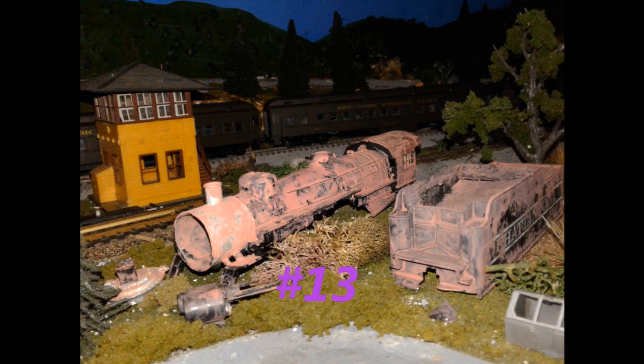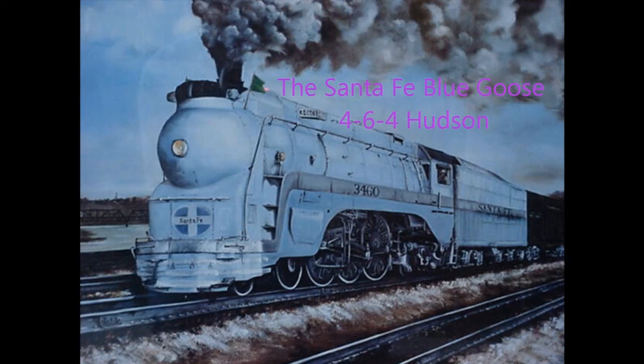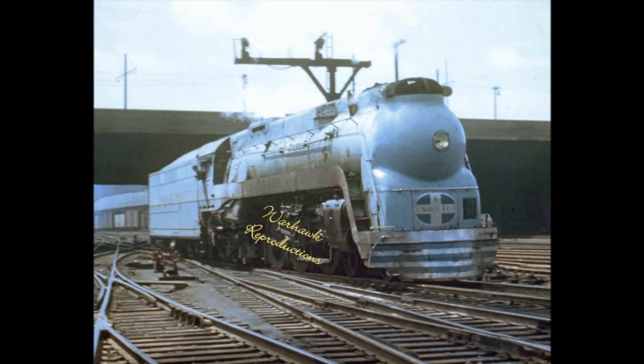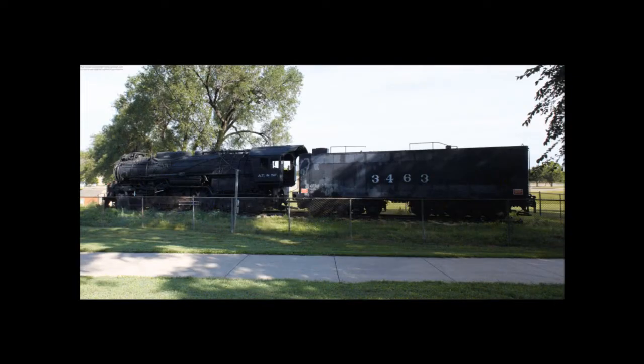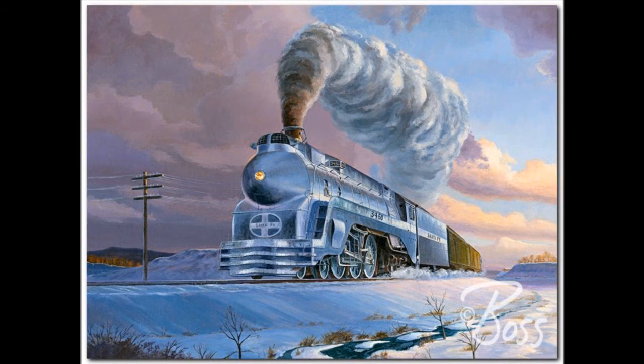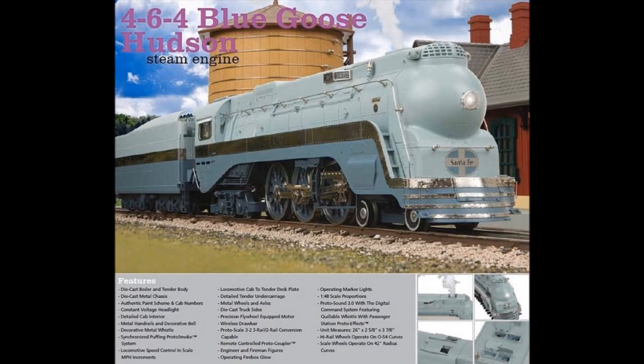Number 13. The Santa Fe 464 Blue Goose Hudson. This engine was the only streamlined steam locomotive on the Santa Fe Railroad, and is a rail fan favorite during its time, until it was scrapped. However, there is a surviving Santa Fe Hudson, number 3463. It's just a shame that it wasn't the streamlined one that survived. In fact, there are hardly any surviving streamliners around today. This totally sucks, since streamliners are awesome.